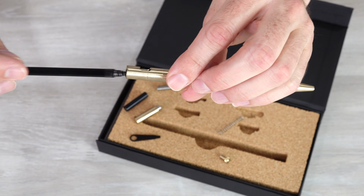Writing with it is very comfortable. And then when you're done, play with that little bolt action and close the pen back up.